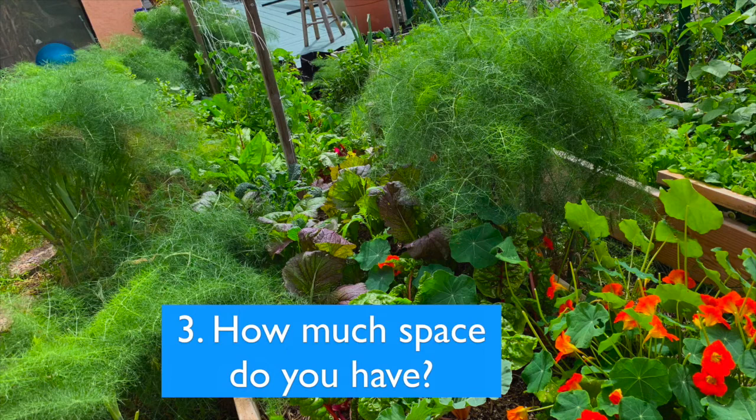And the third consideration as you're choosing the flowers that you want to grow in your vegetable and herb garden is how much space do you have? So with your vegetable and herb garden, oftentimes you have a crop plan for the year, and plants are moving around. The timing and spacing of things is moving. And so how do you fit flowers into that when flowers typically are there all season, or even perennial? They come back year after year.